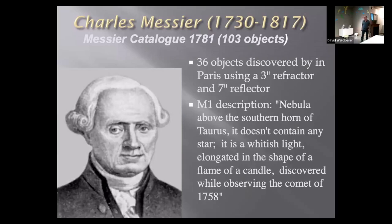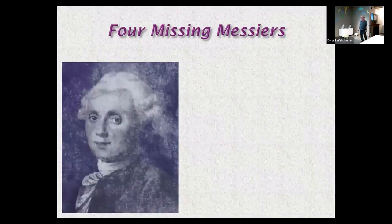It's nebulous. And he decides to produce a catalog of all nebulous objects in the sky so that other comet seekers, that was the game then, not observing M1 but discovering comets, would not get M1, for example, or some other object confused with a comet. And there were some objects added later after his first catalog, M104 to M110.